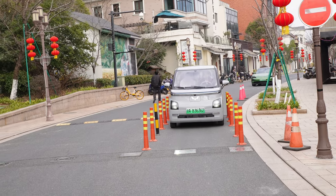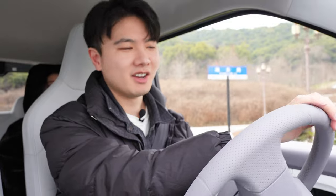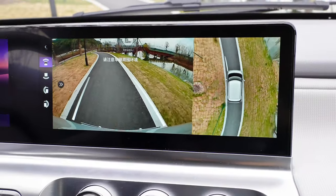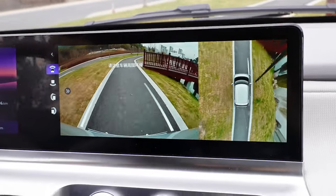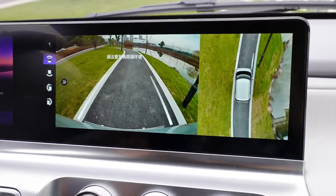Especially with this 360 camera, the flexibility is always the main topic of this car. Like this, now we're driving through this very narrow road, and it's very easy with this 360 view camera. Wow. That's the major benefit of the city car, the small car. You can drive it without much trouble in the city.